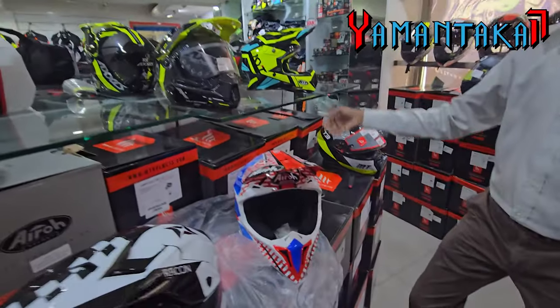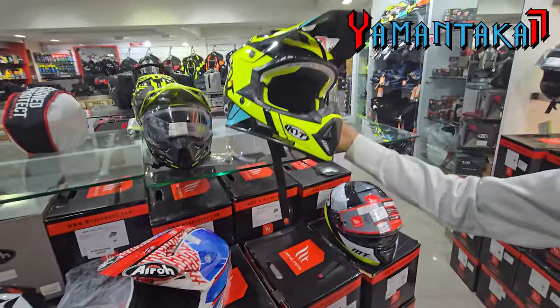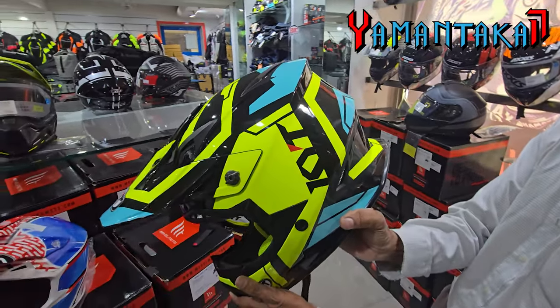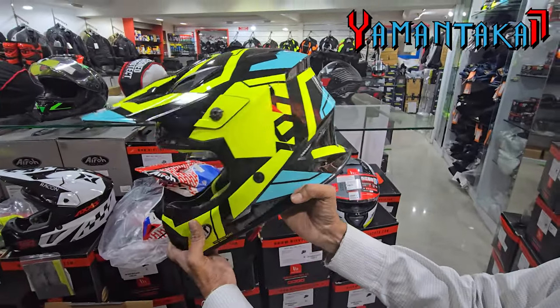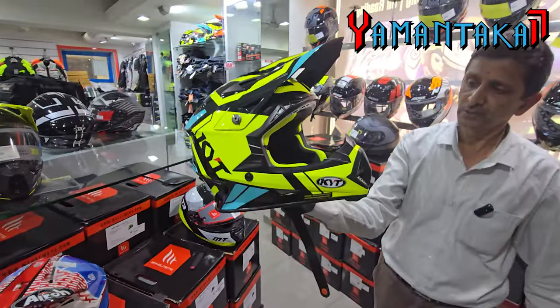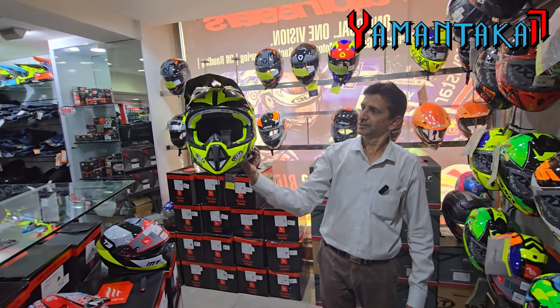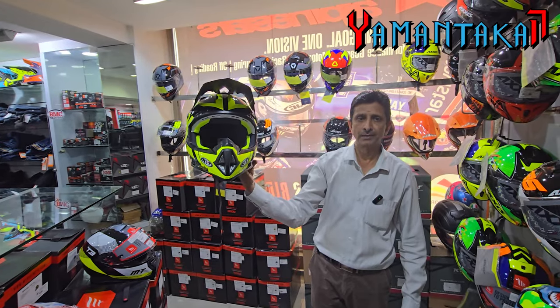And one we have in KYT also. Okay, this is also a brilliant helmet. This will also be around 1400 to 1500 grams, and around 8k something. Okay, cool. This is also a proper off-road helmet.